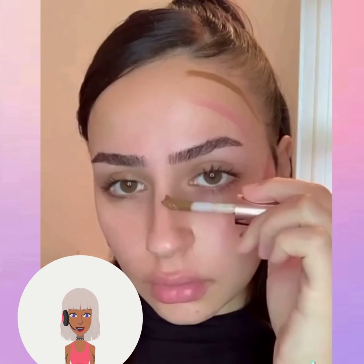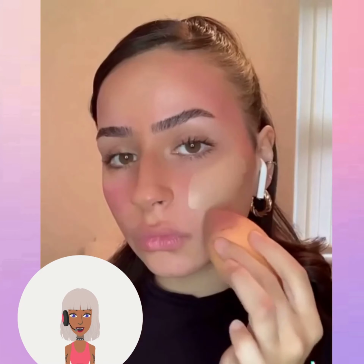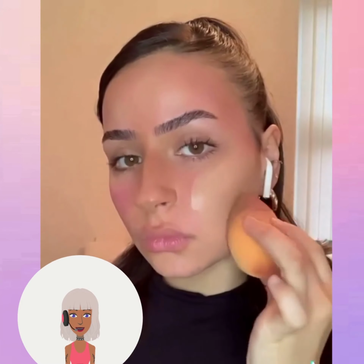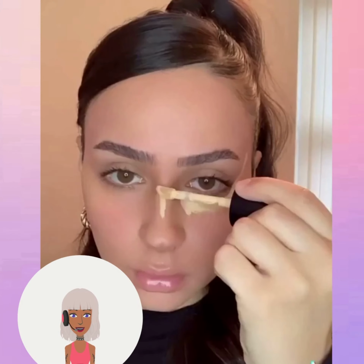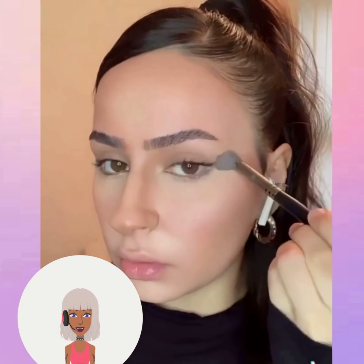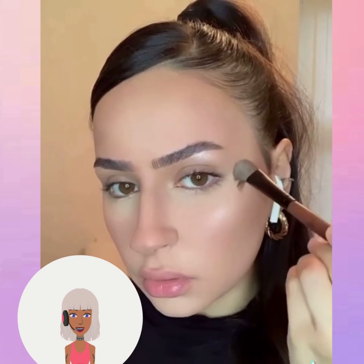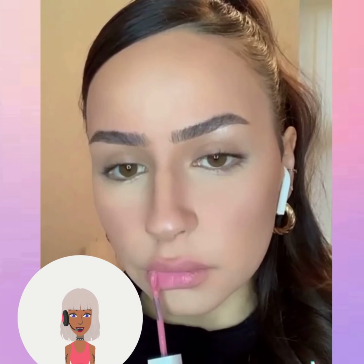So then we have someone showing us their couture technique. Love the way that the pink tone just kind of highlights the face. Very pretty, soft, everyday look.